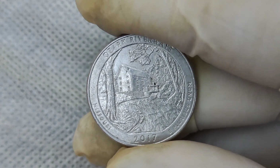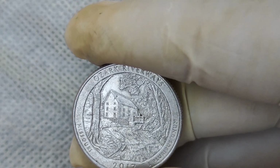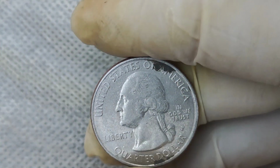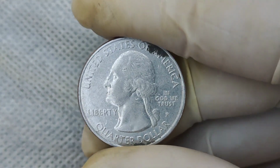You can start by visiting reputable coin dealers or auction houses. Many of these experts specialize in error coins and can give you an estimate of the value of your coin based on its rarity and condition.